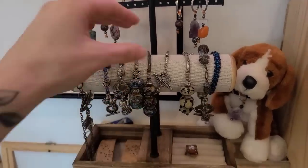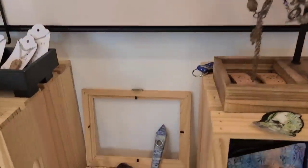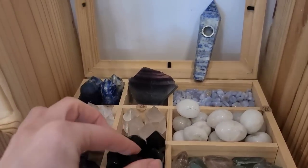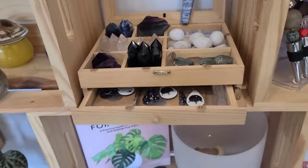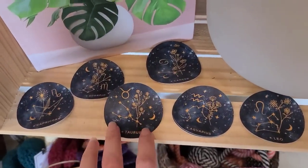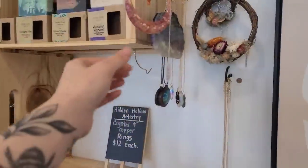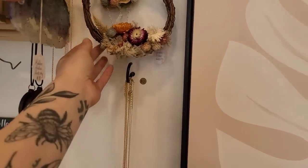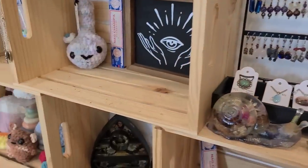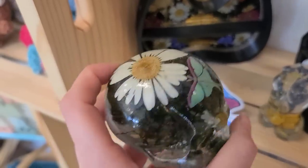Really nice jewelry hanging out here. I love when plant shops have lots of little knick-knacky stuff and crystals. These are really cute. I've been shoving crystals into all of my plants and I just love the way that it looks. Some cute little zodiac stickers. Absolutely adorable. Oh my gosh, this is adorable. Really cute, lots of earrings hanging out over here. Cute knick-knacky stuff for your plant shelves. This is adorable. I love that.